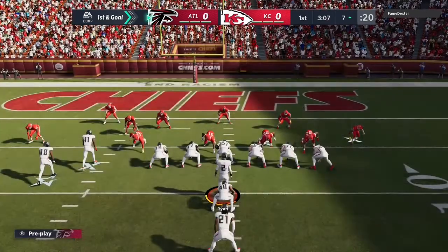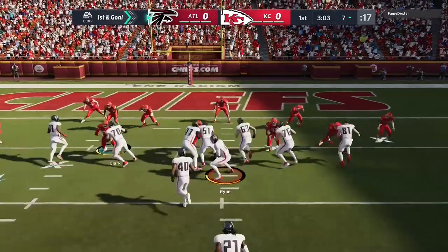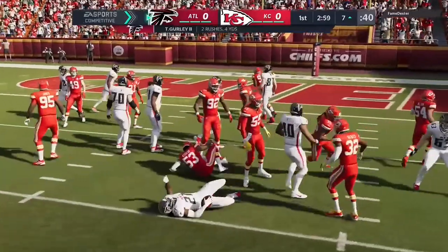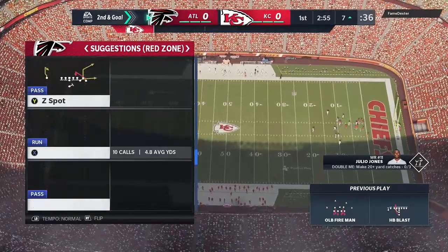First and goal, a chance to convert that early turnover into points. On first and goal, Gurley. And he stopped immediately there. No gain on the play that time, but it sets up second and goal.